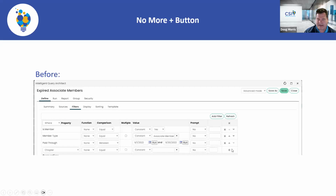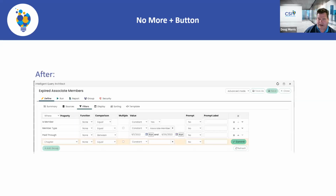Here is my biggest frustration with IQAs: when I forget and I'm adding a filter and I forget that plus button. To me, that looks like the same color as everything else. It doesn't stand out. I hate it. Jake turned that into a commit button. You can't get off that row until you hit commit. I love that little add-in there. So you've got to commit to that.